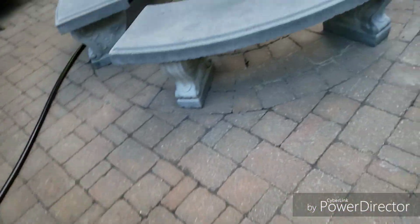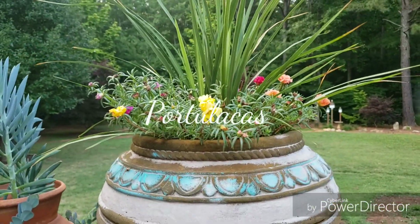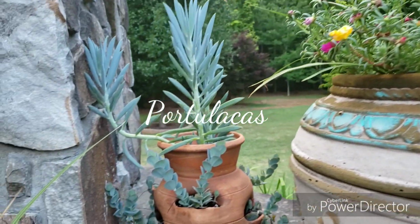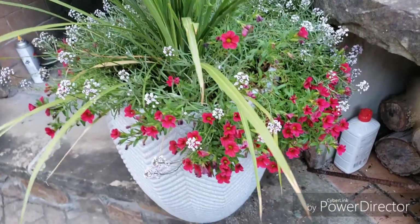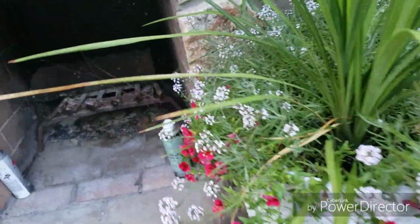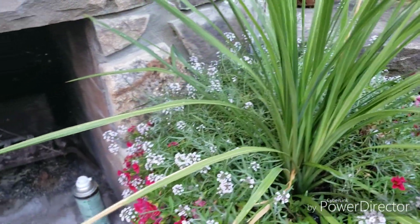So over here we got some more portulacas in this pot. I think that's pretty. And these are some succulents I had. I just put them in those pots. And these are some petunias and some other little bacopa. They're still hanging in there.